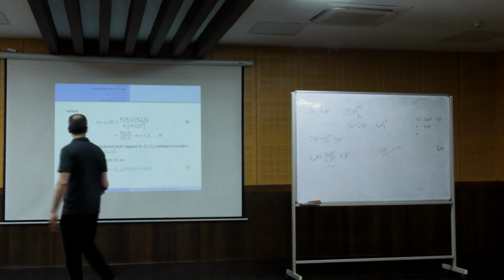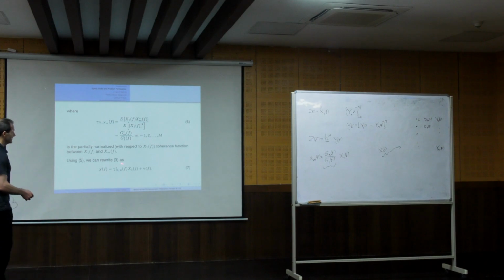Now, after I define the problem like this, I assume that I know the coherence function, or generally I will call it the steering vector. So if I know this steering vector, you see, this is a vector that contains all measurements for the frequency f from all the sensors. This is a vector of length M. This is also a vector of length M. x1 is a complex scalar because it contains only the frequency component f for the reference sensor. And v is also a vector of length M. So this is our model, and we assume that we know the steering vector, which is the relative transfer function.